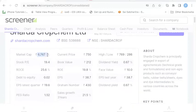We can see that the market cap for this company is around 6,000. So it is not a small cap, it is in that mid cap range. And the book value is around 212. And one of the very important characteristics is the debt to equity ratio. The debt to equity is 0.02, which is almost nil debt for this company.